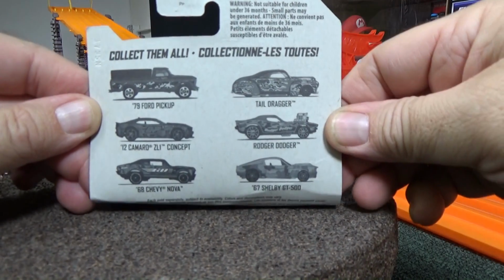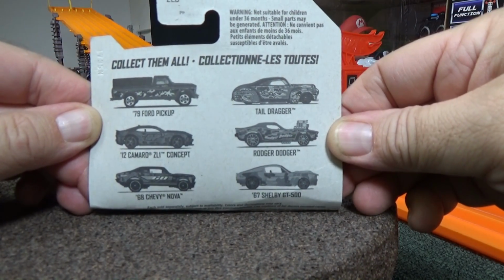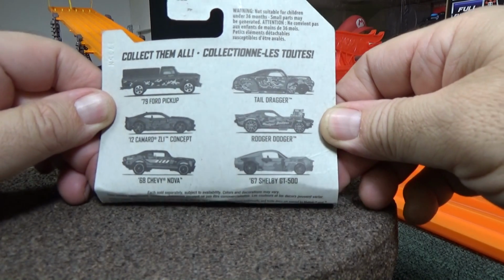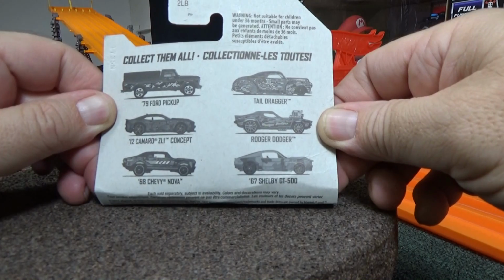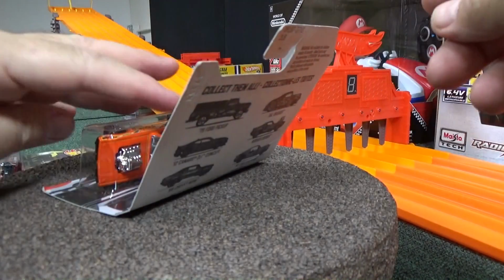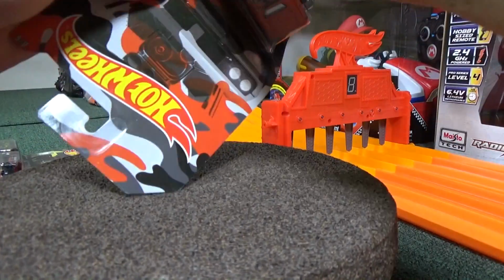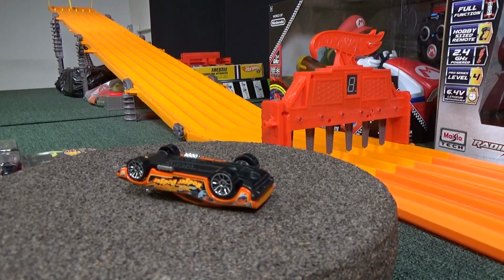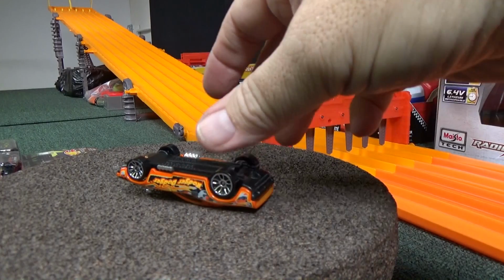Here are the 6 different models. 79 Ford pickup, tail dragger, 12 Camaro ZL1 Concept, Rodger Dodger, 68 Chevy Nova, and 67 Shelby GT-500. Shame on me. Damaged the package, but that's okay because I like them loose. And besides, how do you do a video without opening them up? You want to see the cars, right?